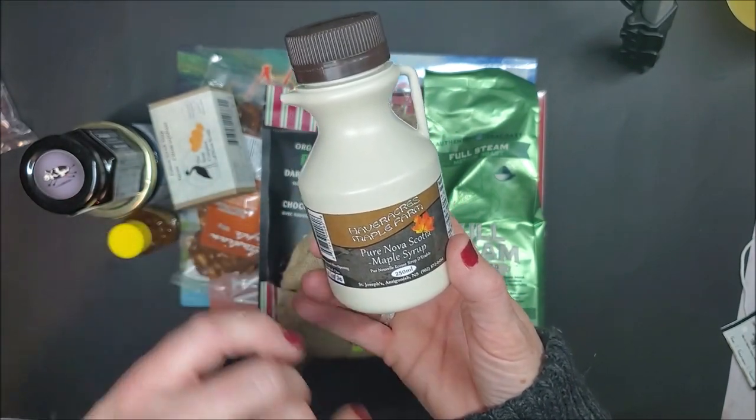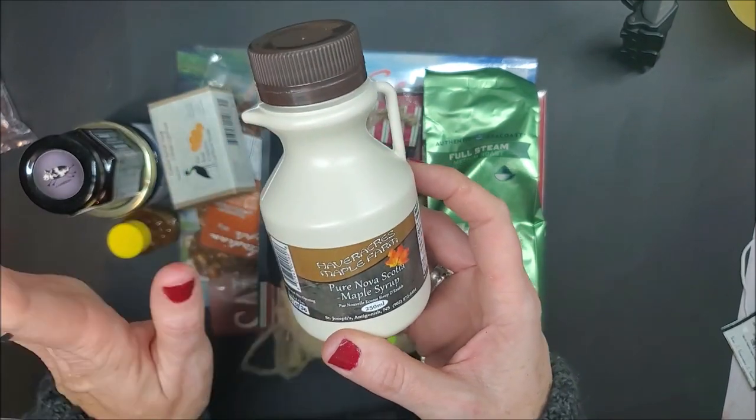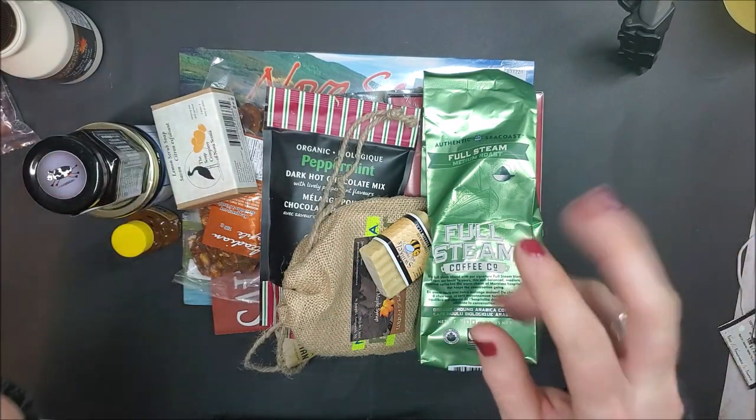So I actually live about 10 minutes outside of Antigonish in a little village called Heatherton. So we do all of our shopping and everything in Antigonish. So this is produced right here, right where I live. So that's pretty exciting. What else have I got?